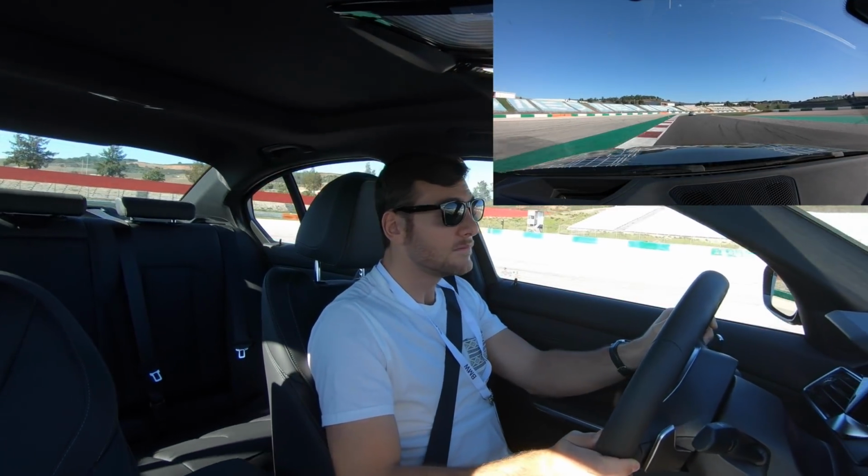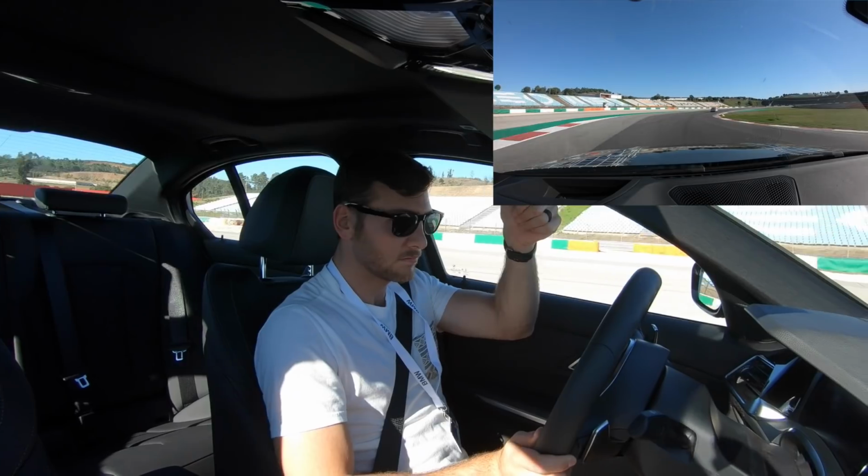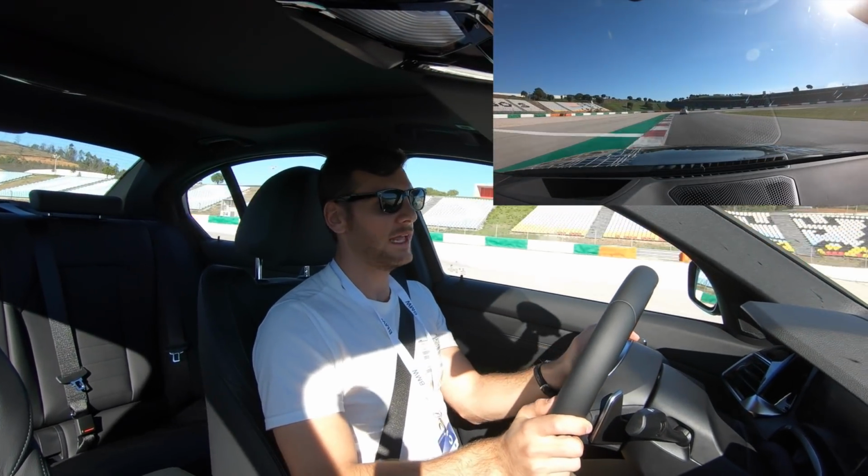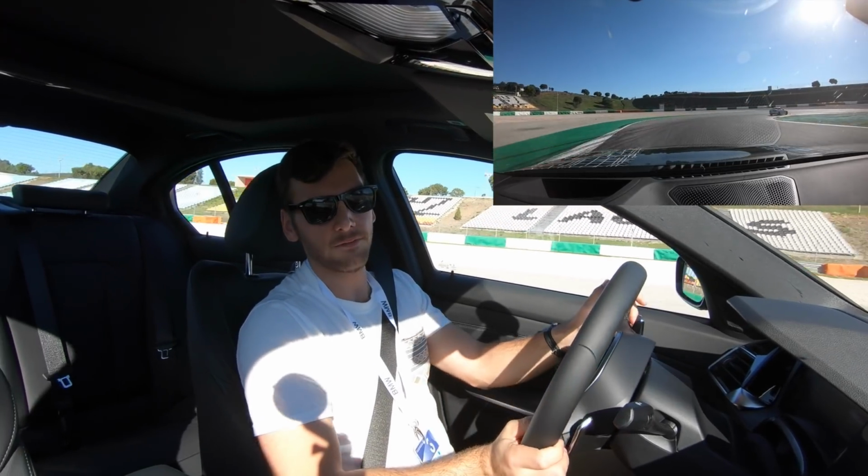382 horsepower. Go back to the bits again, is that enough, yeah? Could you repeat that, please? 382 horsepower, 369 pound-feet of torque.